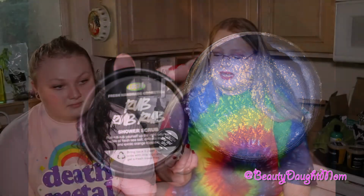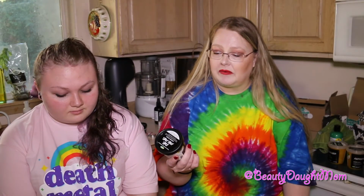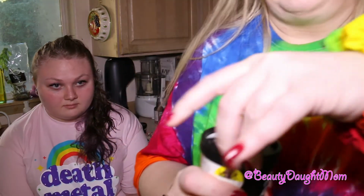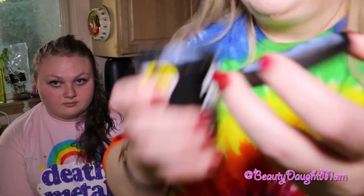For temptingly soft, touchable skin. Scrub all over and step out of the shower smelling like fresh orange blossoms. And this is an absolutely lovely fragrance. Now let me show you.